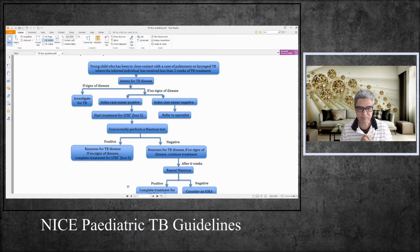So again, if that is positive, that is greater than 5 millimeter, you will reassess for TB disease, and if there is TB disease, you will treat it as TB disease, full 6 months of treatment. Initial 2 months with 4 drugs and the rest 4 months with 2 drugs. But if not, you have to complete the INH treatment, because you will start them on INH and you have to complete the INH. Again, there are different regimens. I will come to that later on.